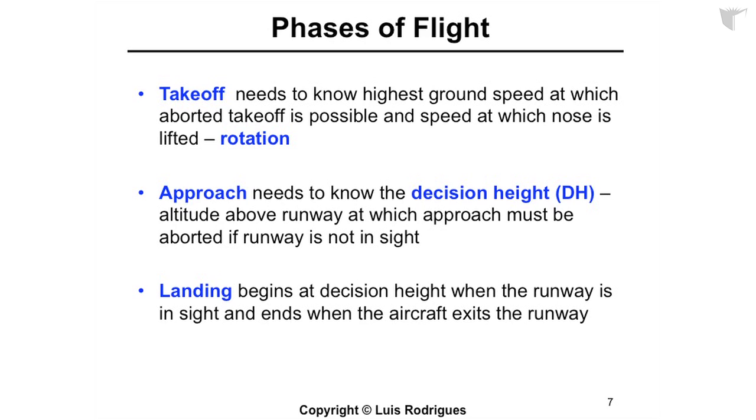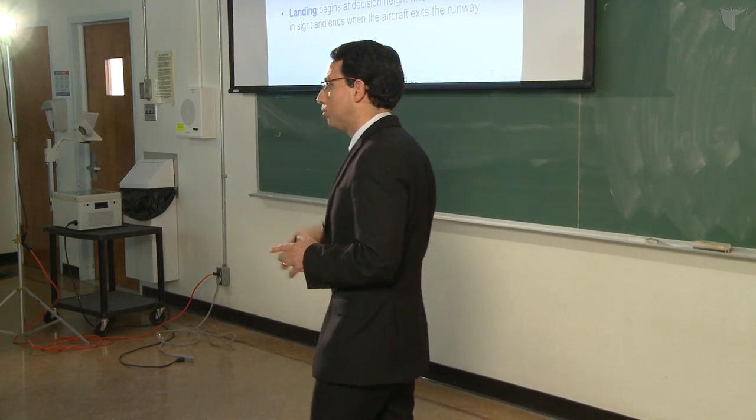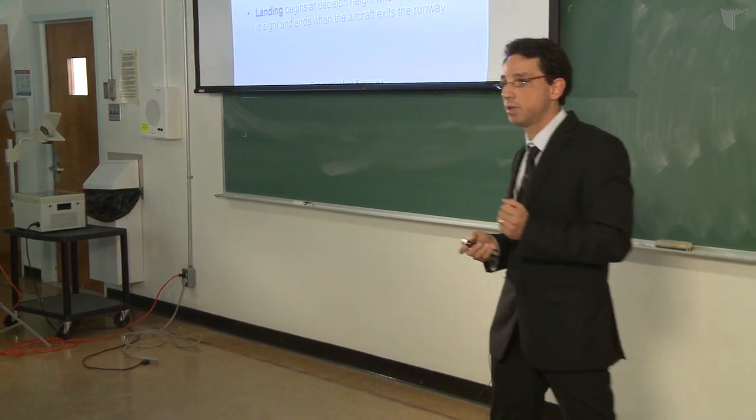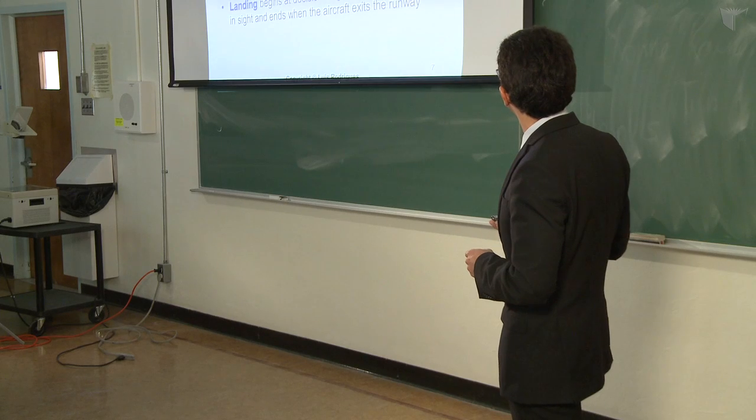Because beyond a certain speed, you really have to take off. You really have to rotate, and if you want to then come back to the airport, you need to take off, go around, and then come back. You can't abort it anymore because that could cause an accident. You're going at too high a speed to be able to do something about it.